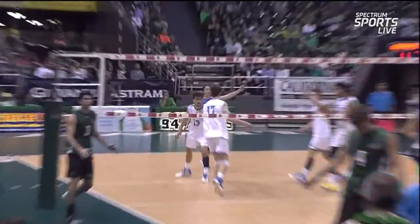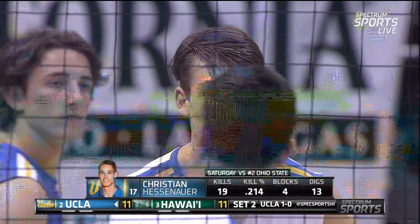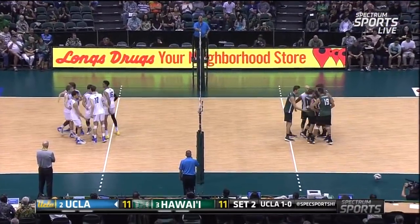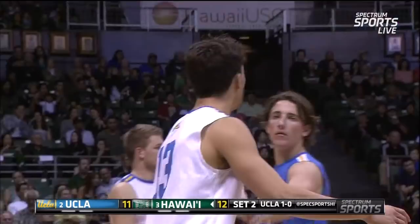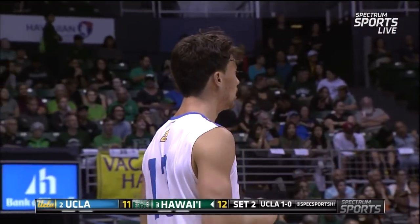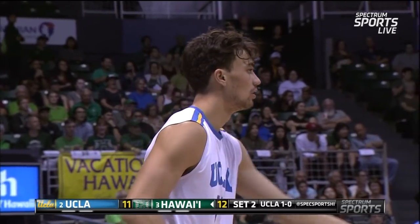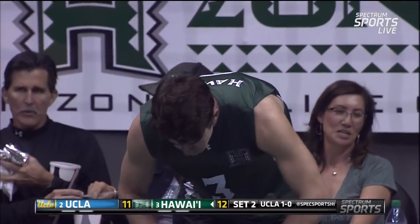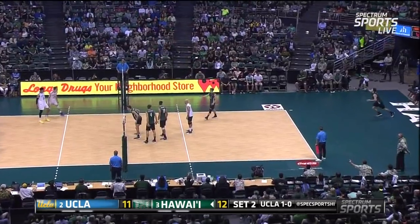Great set by Michael Maha. He looked like he was going to go to Jimma in the middle. Instead, back to Heisenhauer. One-on-one situation for Heisenhauer. He makes the most of it. Both these centers do an amazing job of giving their outside hitters one-on-one situations. Well, and you see the options that each setter is playing with as well. I mean, they can literally go anywhere on the floor.